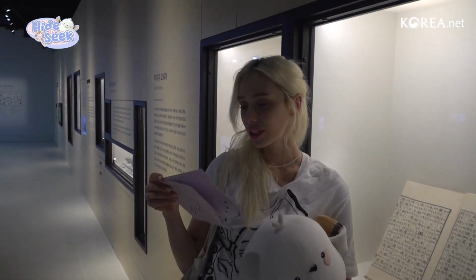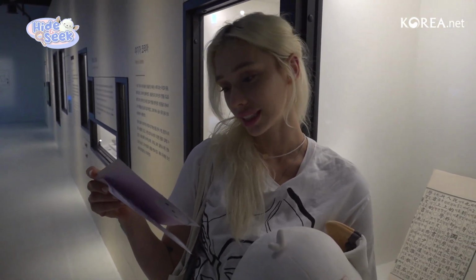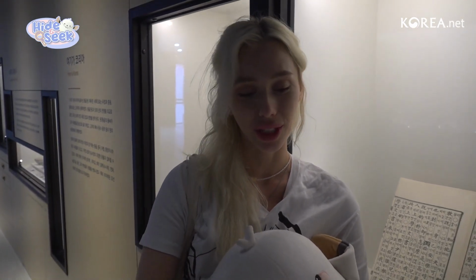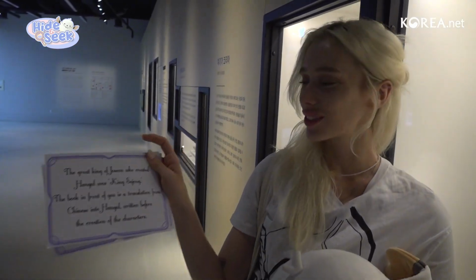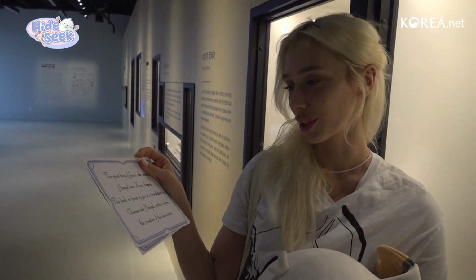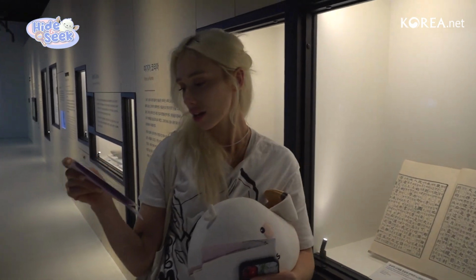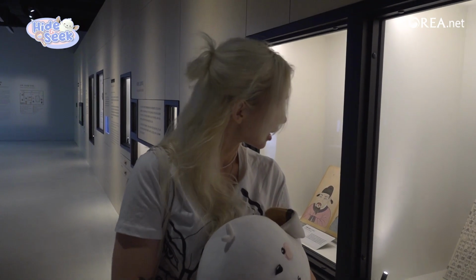After Hangul was created, the illiteracy rate among Koreans significantly decreased, providing opportunities for education to the majority of the population. The great king of Joseon who created Hangul was King Sejong. So for those of you in the comment section who were answering our question, King Sejong was the answer we were looking for. The book in front of you is a translation from Chinese into Hangul, written before the creation of the actual characters. Very cool.